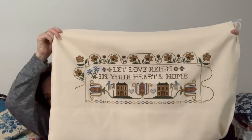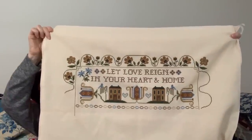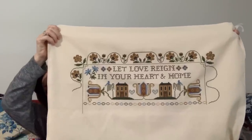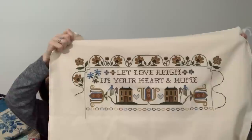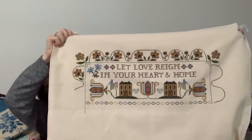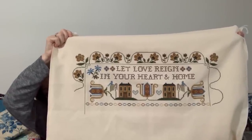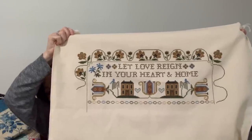So this is where I am with Let Love Rain. I love it. This border can be repetitive. So I'm doing a couple of flowers, doing some stuff in the middle, do a flower or two, do some stuff in the middle. So I've almost worked my way through the whole top part. Just have some of the border and I'll be all the way down to that second band.